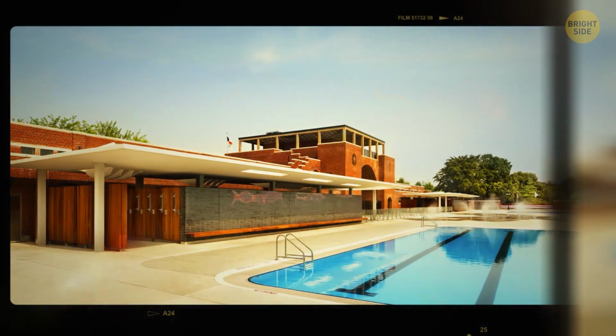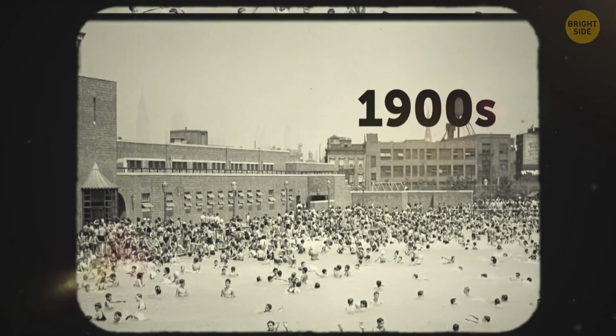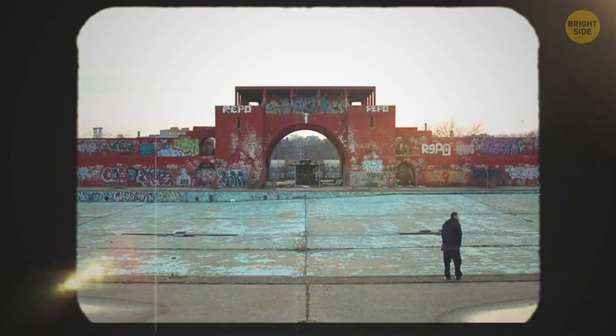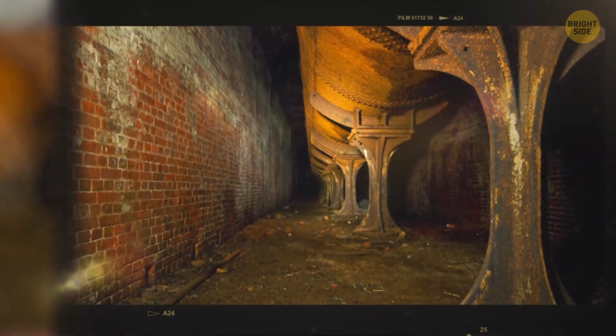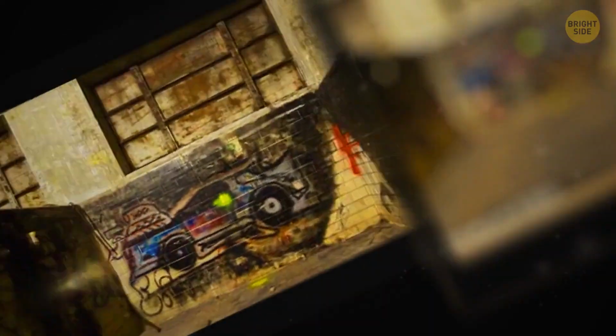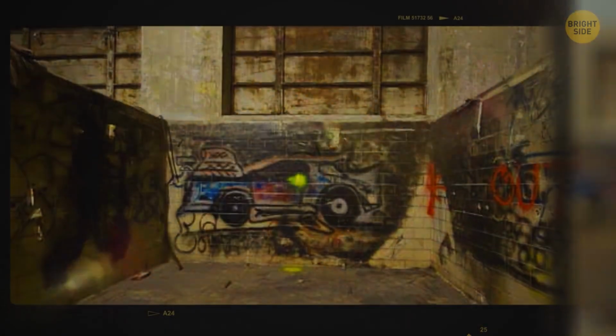But hey, there's a much more interesting part to this attraction. The pool was built in the early 1900s, but it was shut down in the 50s. During this time, urban explorers discovered a network of underground tunnels right beneath the pool. And, of course, you can find a secret entrance and get a peek for yourself. There, you'll not only see the pool's filtration and heating system, but also a lot of graffiti from the time the site was abandoned. Neat!